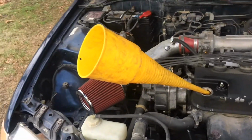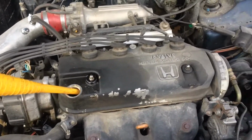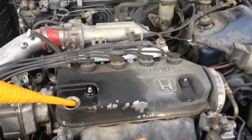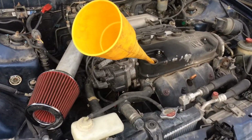As you can see, I have this ginormous funnel here. It's the only one I could find. Use that to pour the oil in. Put about 3 quarts in it. I'm going to go ahead and roll it backwards and put it onto level ground so I can be sure I have the correct amount of oil in it. So I'm going to go ahead and do that, put it back probably down there in the street somewhere, make sure it's level, and check it again.